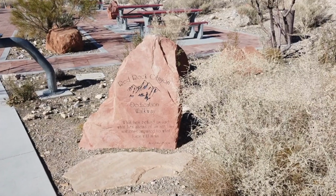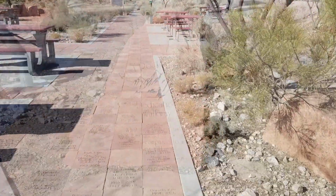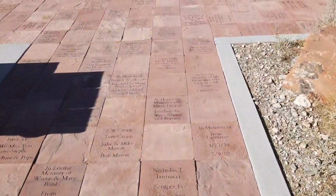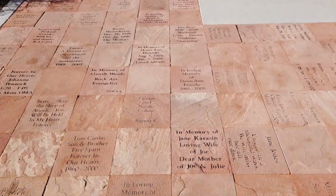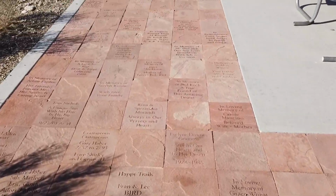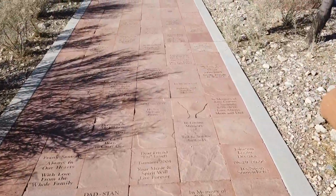Last year around this time, I came out to Red Rock by myself to film the dedication walkway. The BLM and Friends of Red Rock Canyon have placed these bricks and tiles in a place that has great views of the Red Rocks. Each brick was bought through a donation, and all proceeds are used for the preservation of Red Rock Canyon. It's a very moving area, and I just wanted to share it with you.